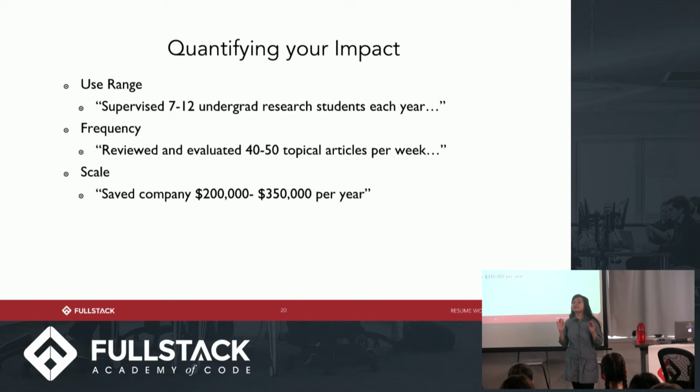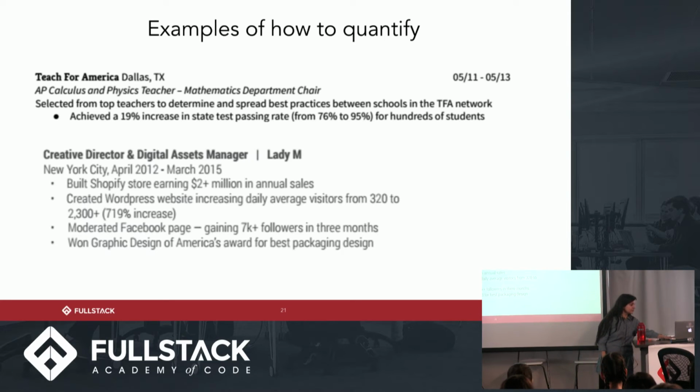Does this make sense to everyone back there? Cool. Examples of how to quantify. Can somebody read me the top right here, starting from achieved? I'll give you the microphone. Come on, guys. Who likes to read? Okay.